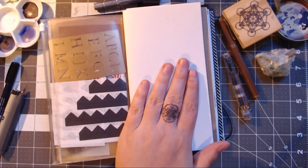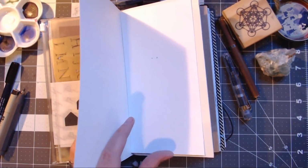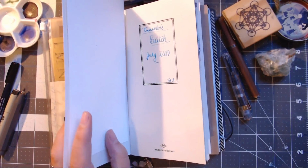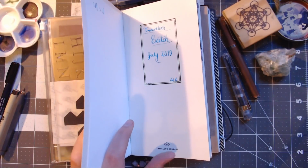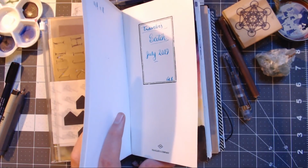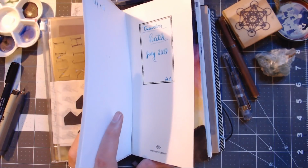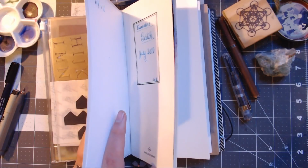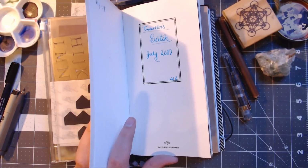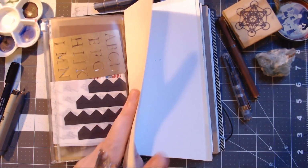Then we get to the first insert, which is a Traveler's Notebook, Traveler's Company watercolor. So this is a new sketchbook for me. I did start a new sketchbook. I figured, you know what, we're just gonna reset everything. We're gonna start fresh and new in July. So last month I went about acquiring and purchasing new things to give this kind of all a fresh new start. And yeah, so first new sketchbook in here.